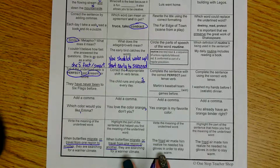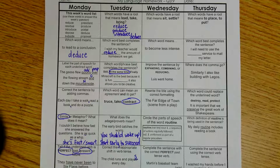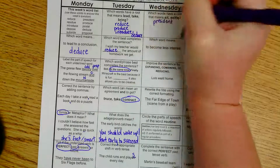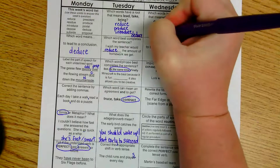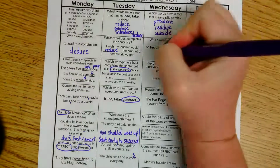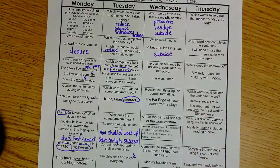Moving on to Wednesday column. Which words have a root that means sit or settle? President. Residue. Subside. Which word means to become less intense? To subside. If your illness becomes less intense, you get better, then your illness subsides.